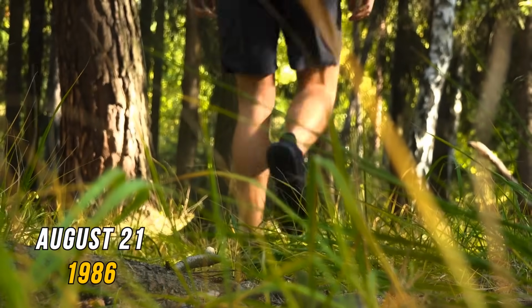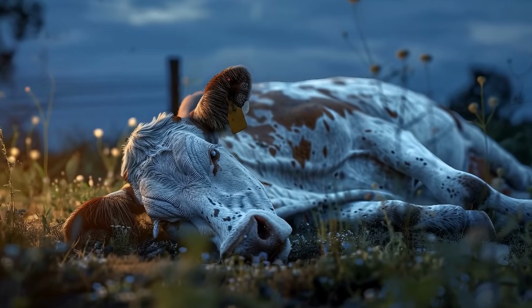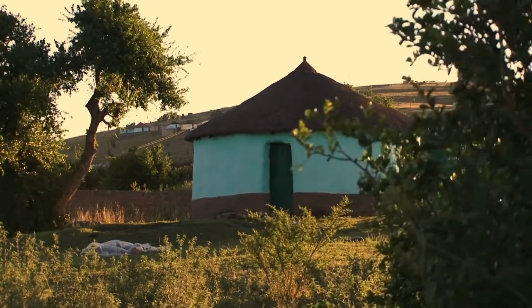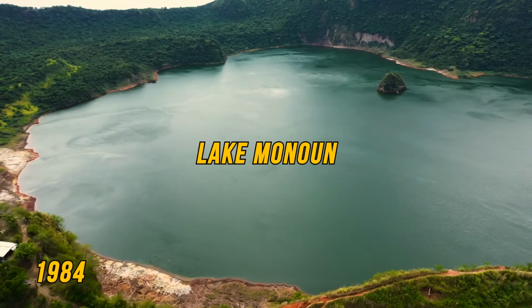Back on August 21st, 1986, a guy stumbled upon some animals showing no signs of life on his way to Nios village in Cameroon. To his shock, he later found out that everyone in the village had mysteriously passed away. The same thing happened at Lake Manaun in 1984.